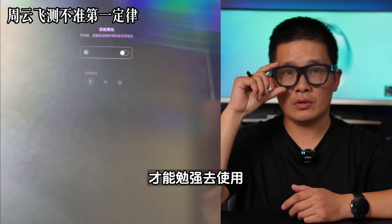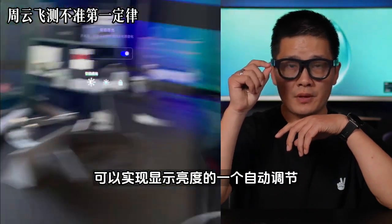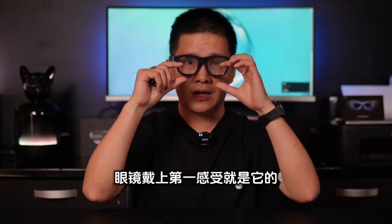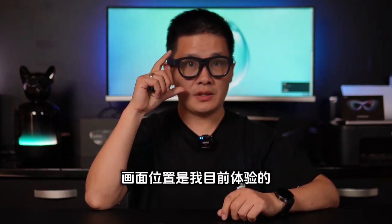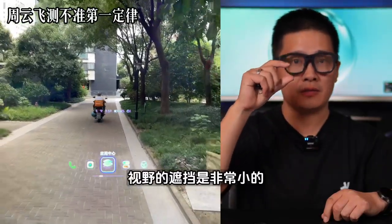For outdoor use, they must be paired with sunglasses to barely be usable. With the light sensor in front, the glasses can automatically adjust display brightness. This change process usually takes about 2 seconds. The first feeling when wearing the glasses is that the position of the screen is the lowest view among all the AR glasses I am currently experiencing. The benefit is that the obstruction of the field of view is very small.